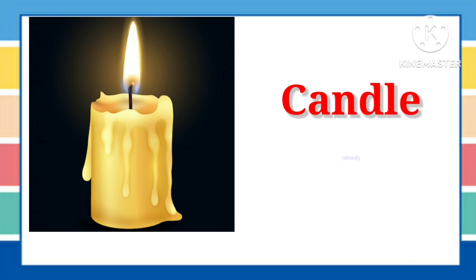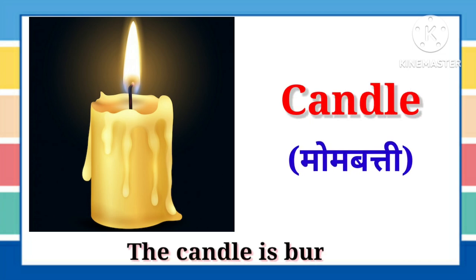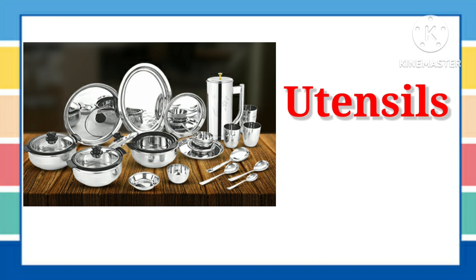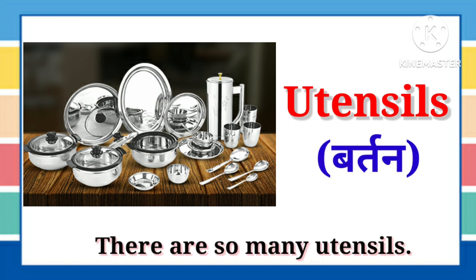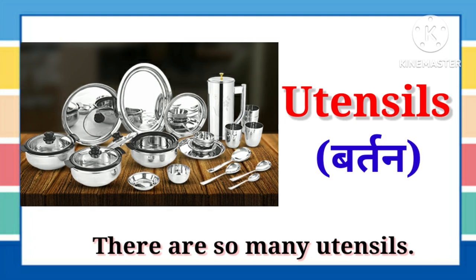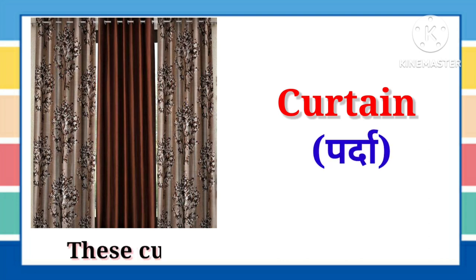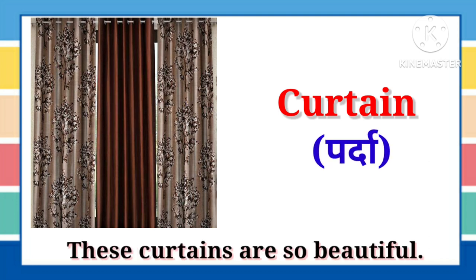Candle means mombatti. The candle is burning. Utensils means bartan. There are so many utensils. Curtain means parda. These curtains are so beautiful.